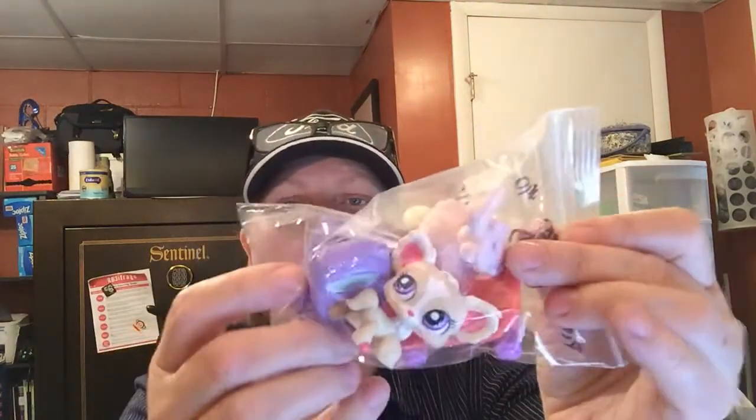I got these guys in a lot. These are Littlest Pet Shop with a couple of accessories, in a lot for $65, and I've already way made my money back on these, and I still have a lot left. I sold these for $14.99 with free shipping, and they'll probably cost me about $2.77 to ship.